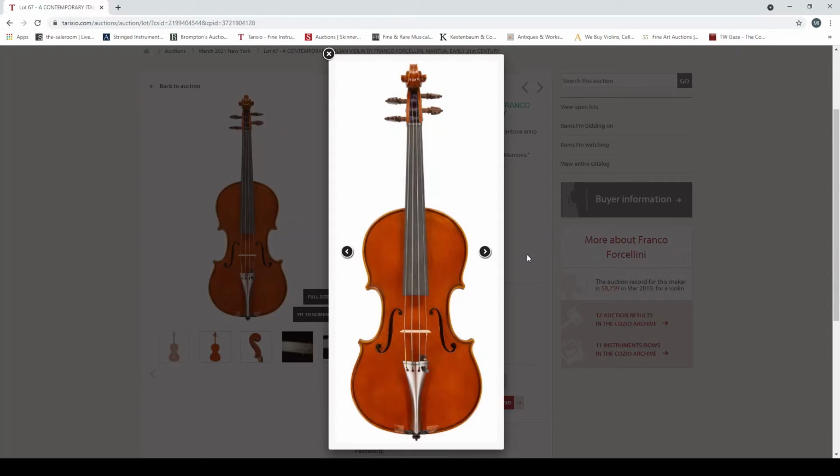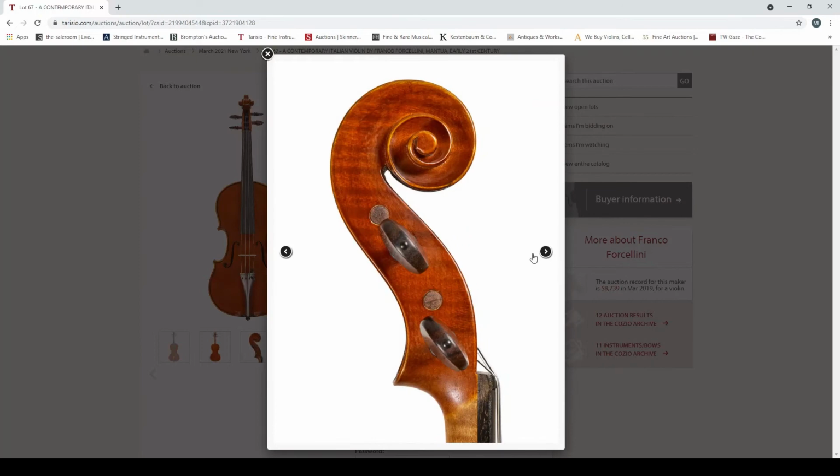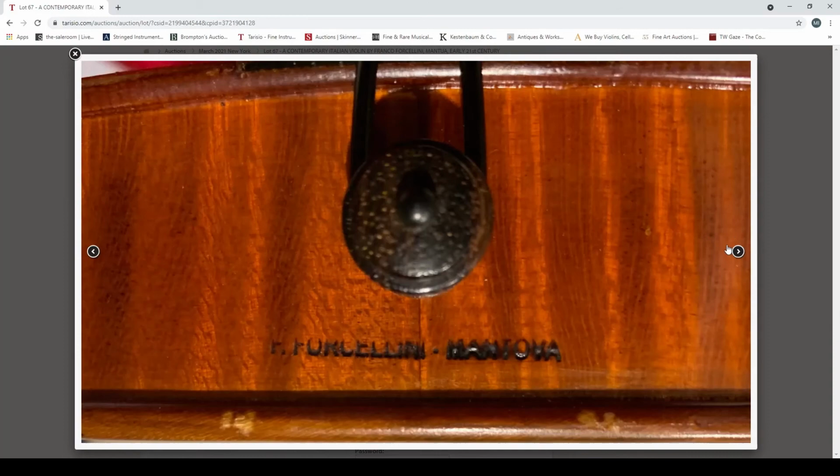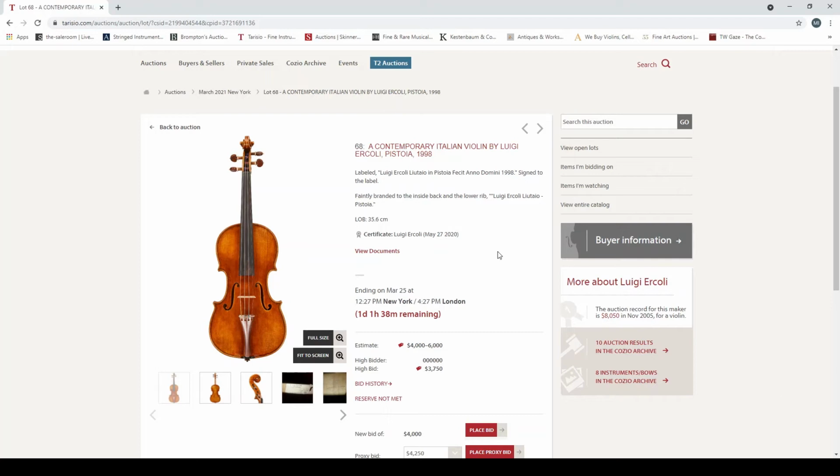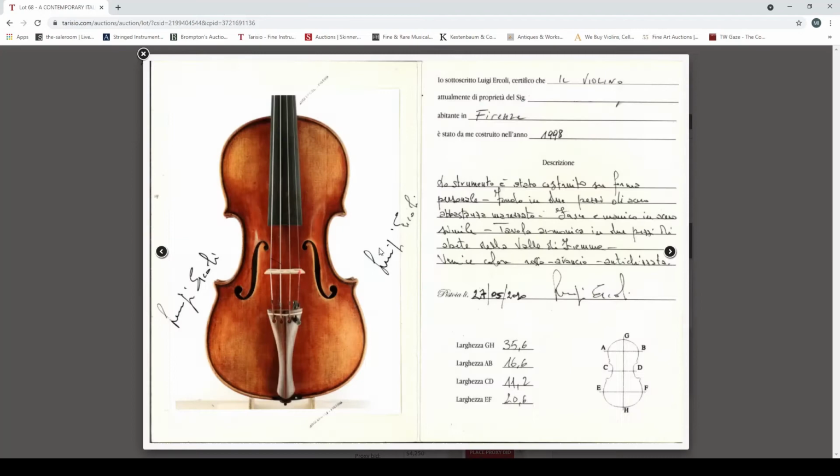There's a lot of contemporary Italian instruments at the auctions at the moment. I mean, maybe that's the case most of the time, but the Bromptons auction, if you watched that last video, was pretty mad on Italian instruments. A contemporary Italian violin by Luigi Accoli, Pistoia, 1998. Faintly branded the inside, back, and lower rib, length about 35.6. And here is a certificate from the maker.